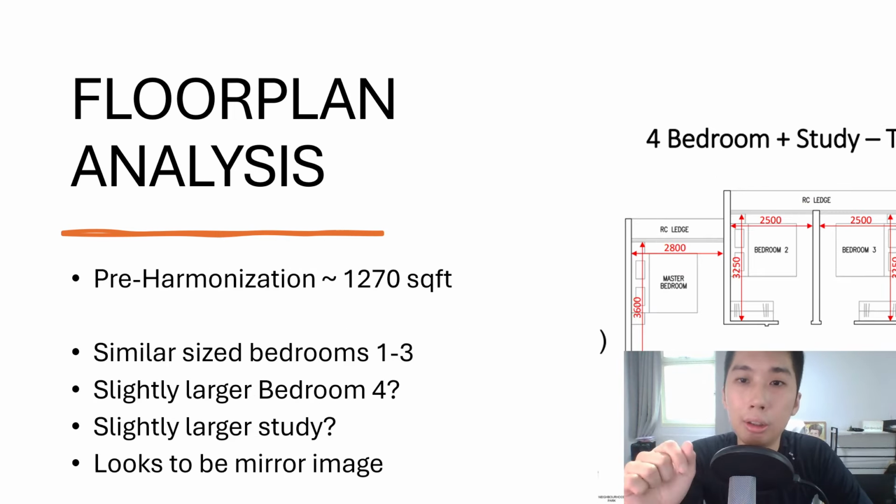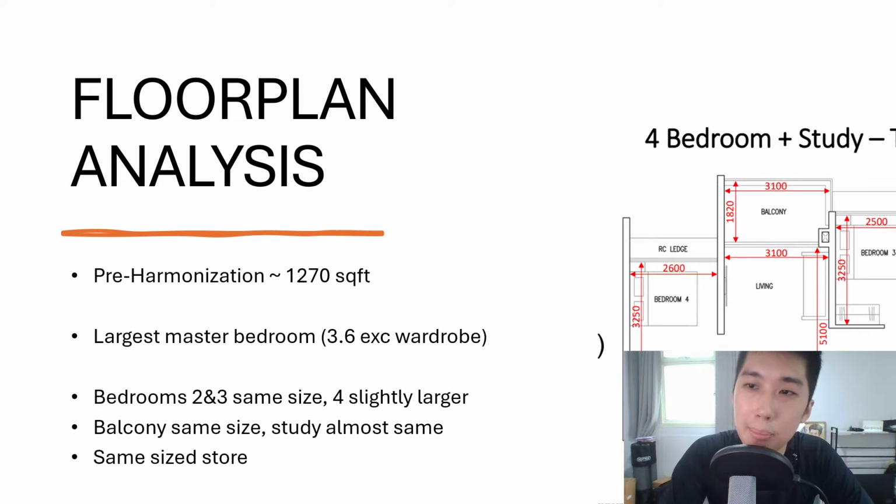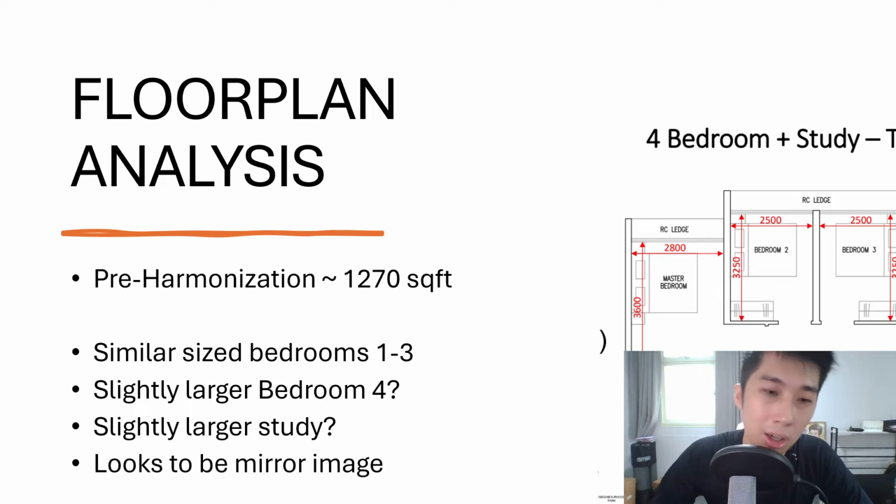Okay, now next one, 4 plus study, 1152 square feet. In fact, this is the floor plan that I mentioned looks like it's the same size as the previous one, 1152. But yet the measurements they give for the storeroom is slightly larger. The bedroom 4 is slightly larger, but size wise, it looks to be a mirror image of the other one. But yet it's slightly longer here and there. So I'm kind of confused personally, I would say.